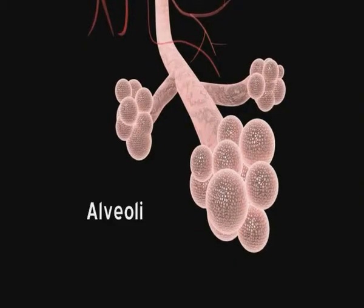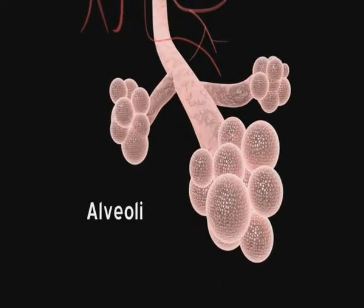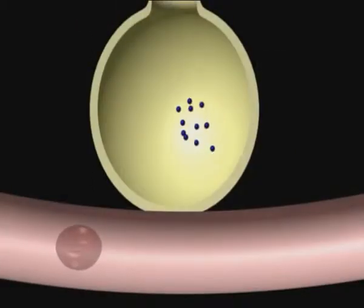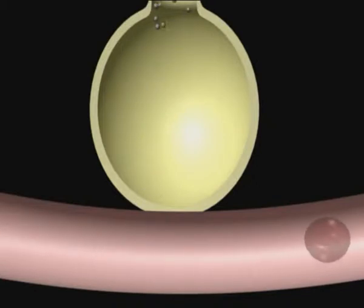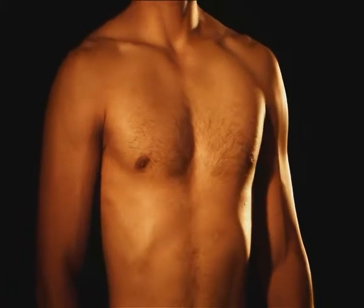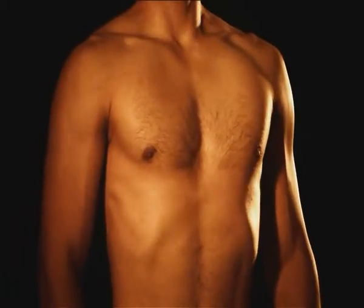When the air rushes into the lungs, it fills the alveoli like balloons. The alveoli are surrounded by capillaries, and the alveoli transfer the oxygen into those capillaries. Simultaneously, carbon dioxide transfers from the blood into the alveoli. The blood is now full of oxygen, and the carbon dioxide in the alveoli is breathed out or exhaled.